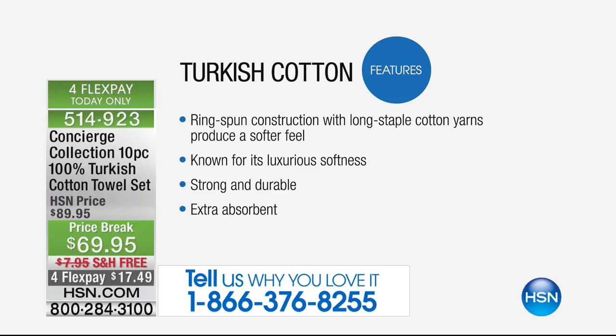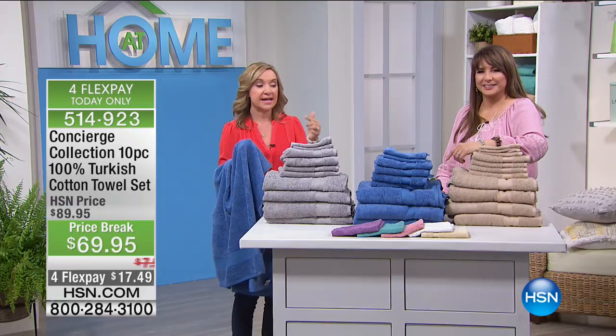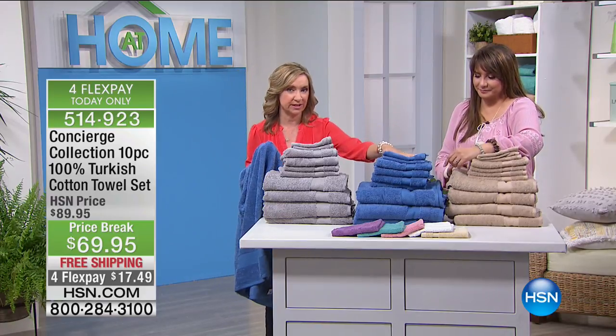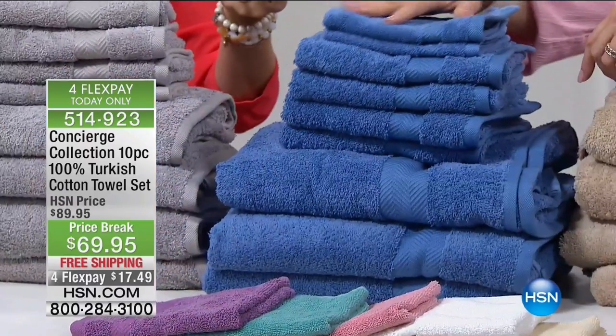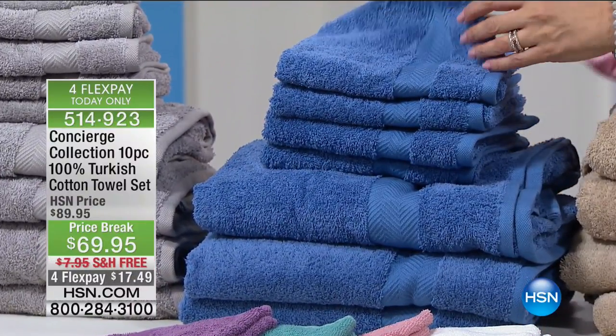Let's talk about Turkish, why it's the best for towels. Right there, you're going to get an added softness. It's a long staple cotton, so it's definitely more durable. So you'll have these towels longer. They're super absorbent, and of course that's great in a towel. It's also why these are so color rich, because they really soak in the dye. But here's the best thing about Turkish cotton. It dries quick. That's so important, isn't it?